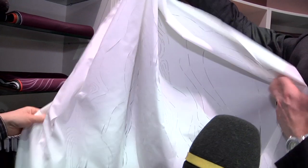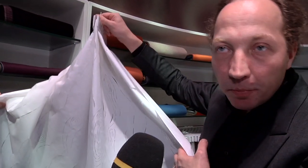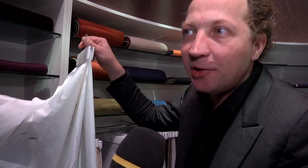So here it's cut with a laser into the textile. You can imagine the sunlight shining through this, creating a really beautiful pattern. And also, I really like that with the laser we take some of the material away. We're not adding anything to the curtain.